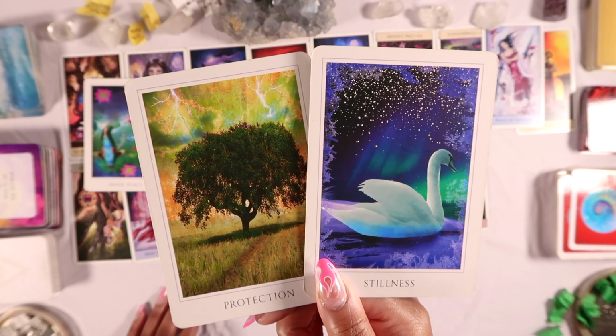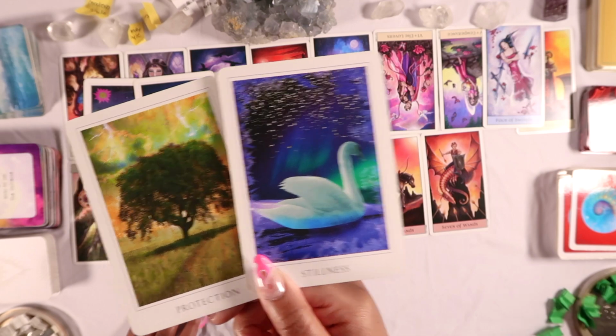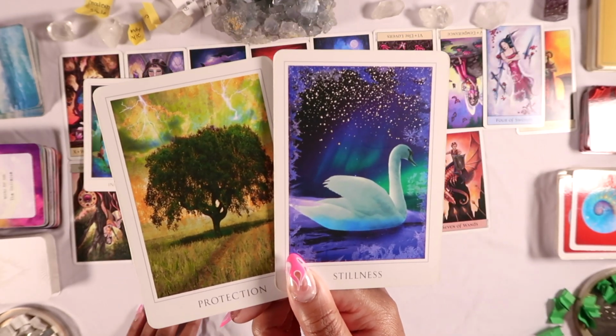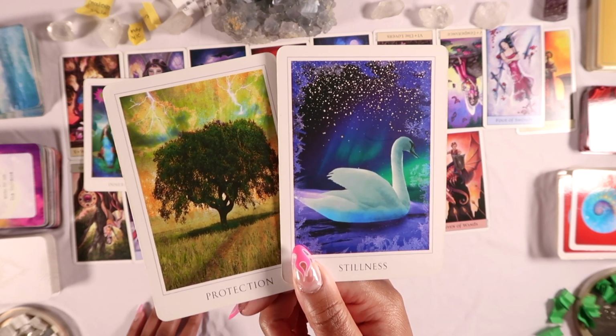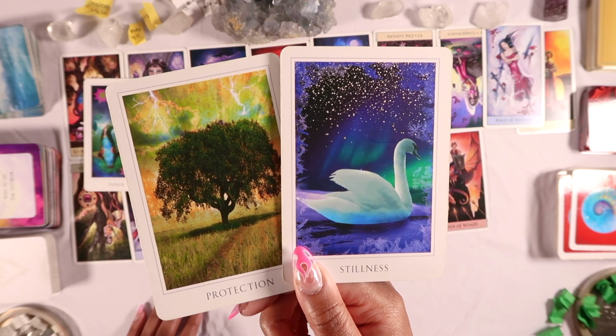So with the stillness card, it's like if you were dealing with someone who, in the past, one day they were this way, the next day they didn't want anything to do with the relationship. This person is not like that, thank God. They're not like that in the least bit. They're going to allow you to really lean on them in the relationship.